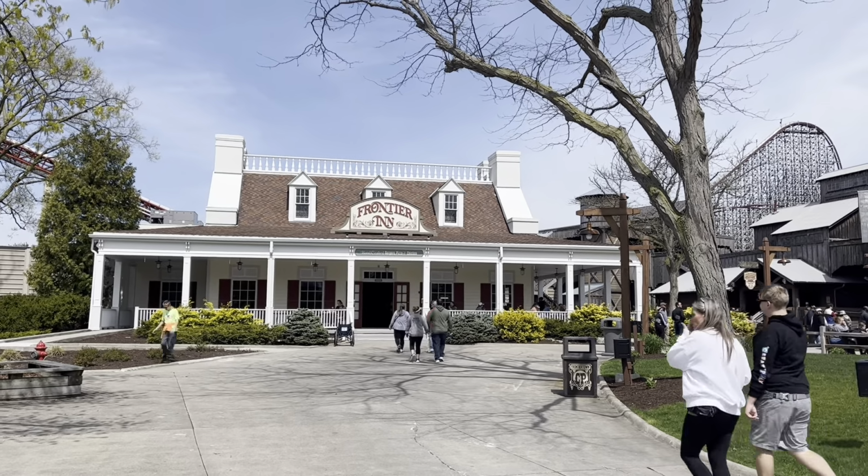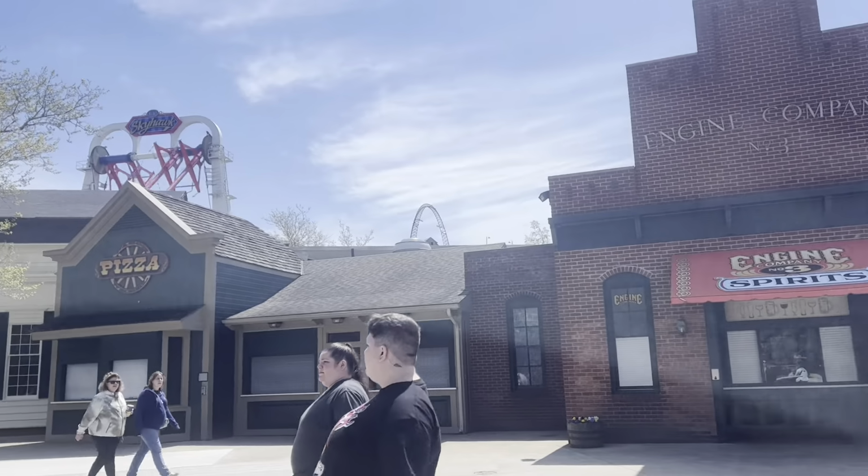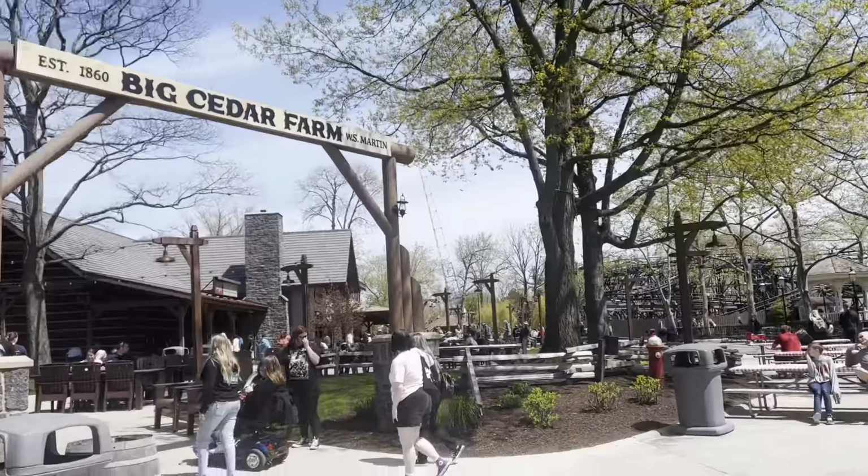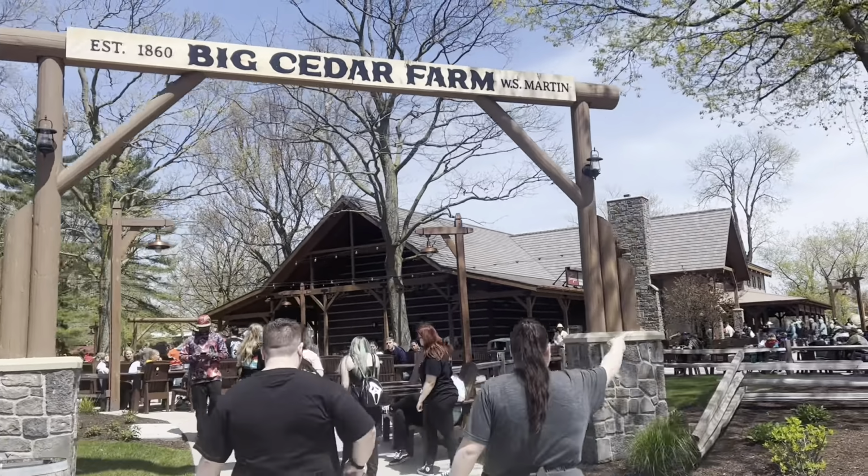And then this is the Frontier Inn, which is replacing Chick-fil-A. So here's some more restaurants along this side, along with the pizza place. And across the way is the Farmhouse Grill, which is the new restaurant from last year. And that is a very good one.